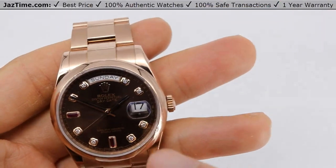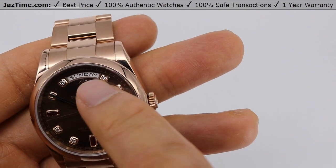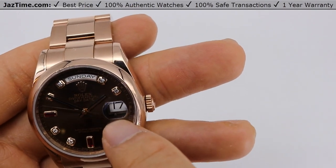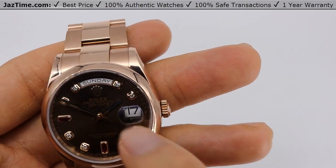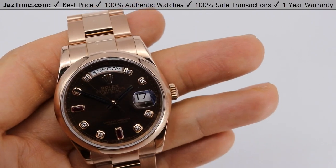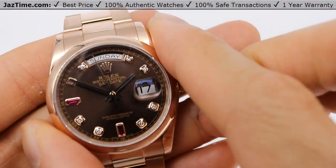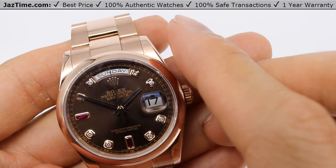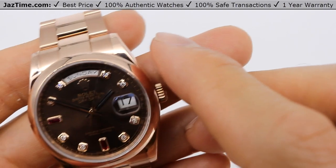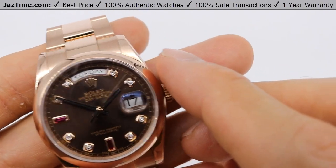And why is it called a Day-Date? Because it has the day and the date. The day being on the top, Monday through Sunday, and the date on the right at the 3 o'clock position, 1 through 31, and it tells both of those, hence the name Day-Date, also known as President sometimes. Okay, so it has a 36mm. It's the smallest that they make in this Day-Date, and men could wear it that want a smaller, sleeker watch, but also women who like to wear very large watches could wear this watch.